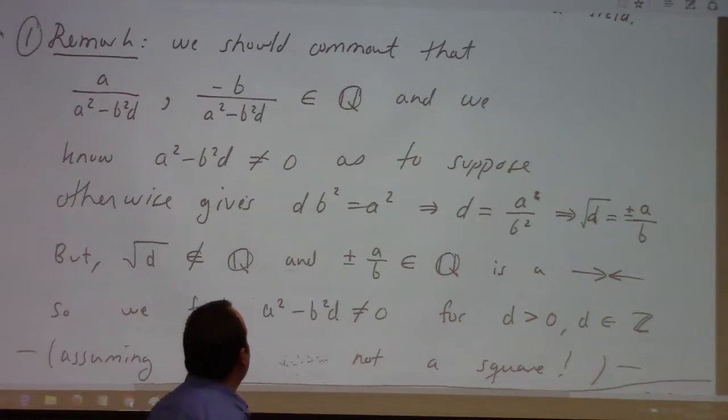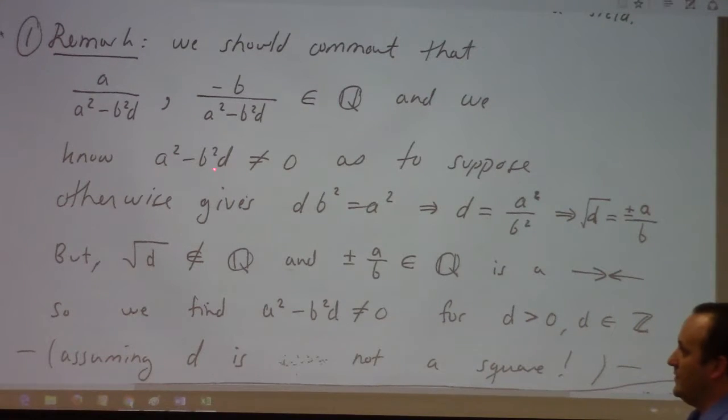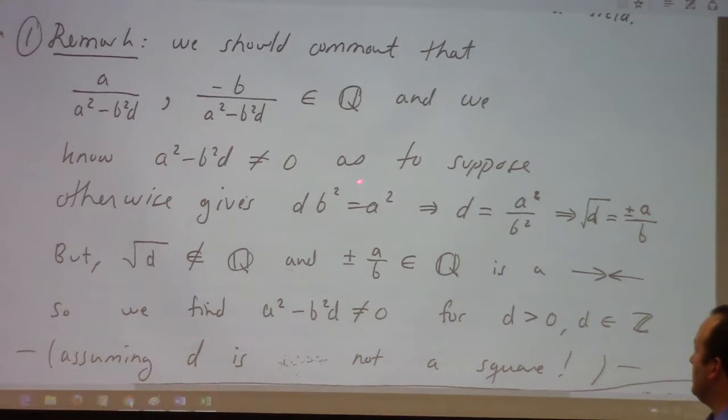Now, you were worrying, some of you, how do I know that's in Q? Well, I know that's definitely going to be a rational number provided that this denominator is behaving. So suppose otherwise. If this is equal to 0, that gives me d b squared equals a squared, which gives me d is equal to a squared over b squared. Taking the square root of that, I get that the square root of d is equal to, and I'm assuming d is positive, okay? If otherwise, make it square root of minus d.